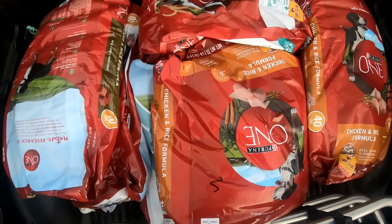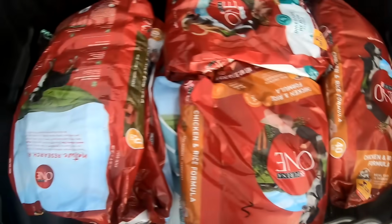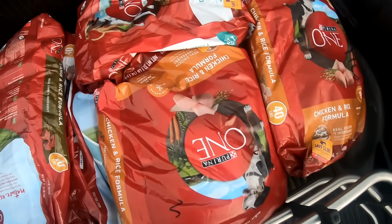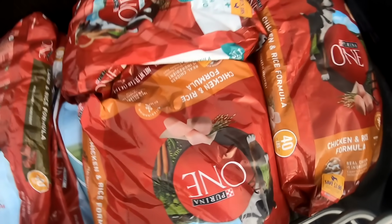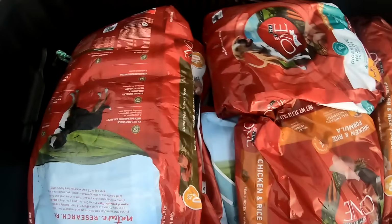This is most of the food that I was able to rescue, and I still got more inside. I just want to tell you that the reason they threw this away is because the label is kind of faded and you cannot see the expiration. Let me show you one of them.